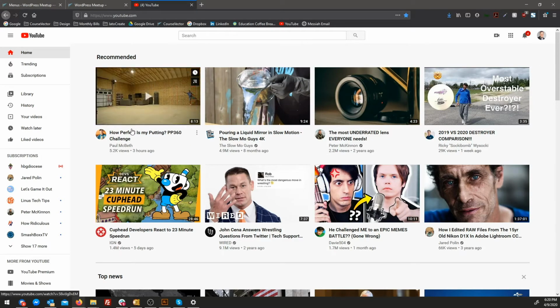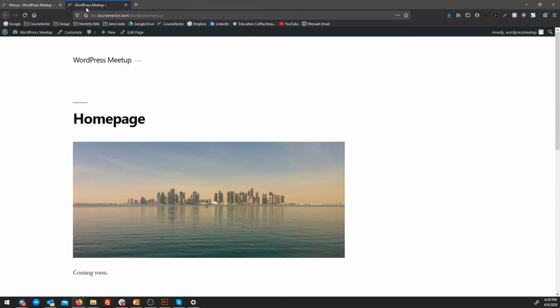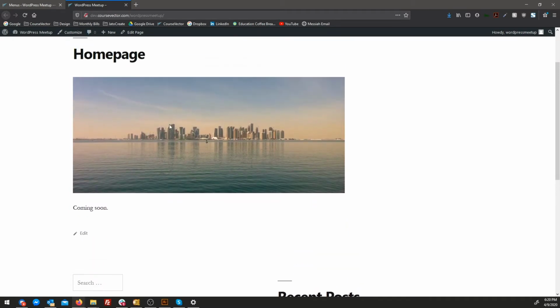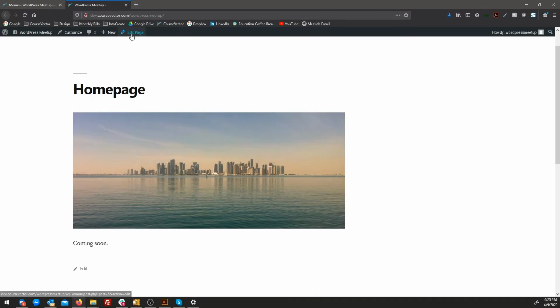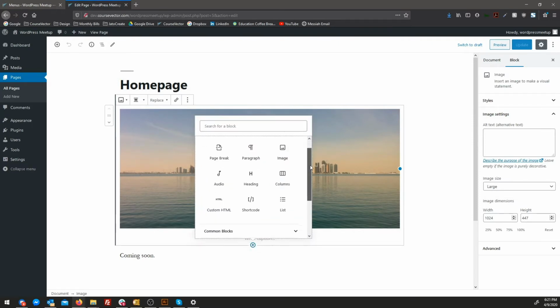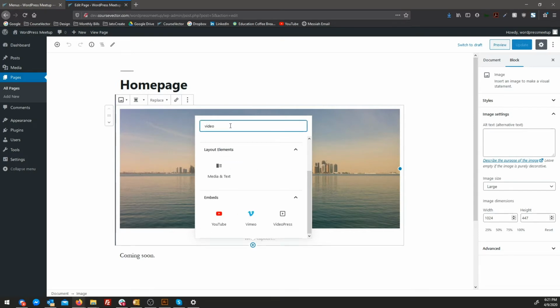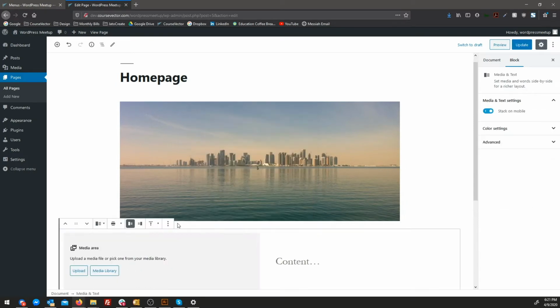So let me go to, I'll just pick this random video. All right, so I grab the URL. By the way, another way you can access editing a page is by directly going to it once you're logged in. And you can actually hit this edit page button right at the top. So I'm going to go ahead into the Gutenberg video editor. I'm going to go to common blocks because I think, actually, I'm just going to search it. Here you go, media and text.